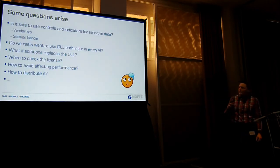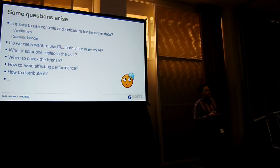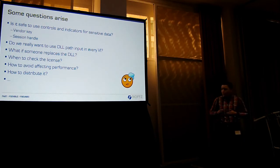And we started to ask questions. You might think that I'm complaining about this toolkit, but actually I'm not, because it was a good thing just to provoke some questions, whether it's a good way to implement it. Is it safe to just use indicators and controls for such data? Do we really need to have this DLL path as input anywhere? What if someone replaces the DLL and things like that? And at this point, we started thinking about how we should do that.